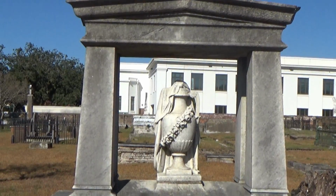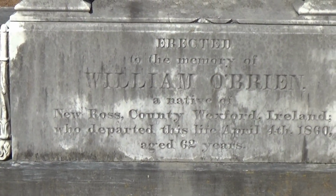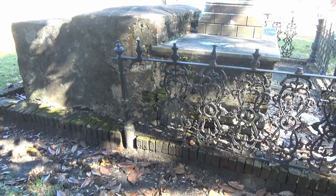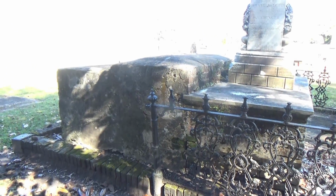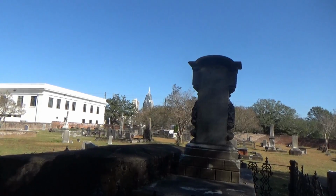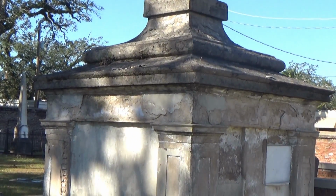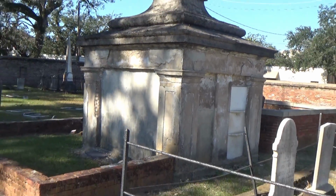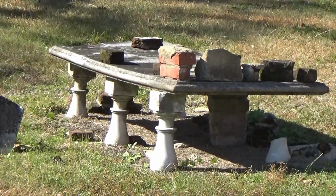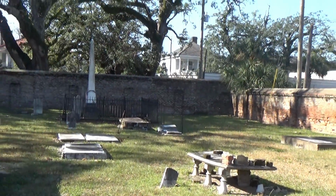Here's a nice one for this man who died in 1860, age 62. This one was built really high, and that says 1861. You can barely read it. Here's a really big one that could have several people in there. Now this is a really unusual way to do it.